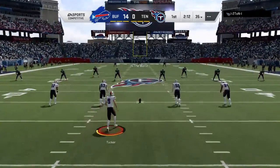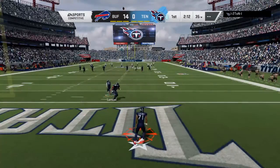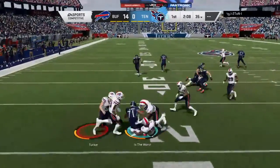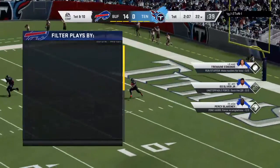Tucker now to kick it away following the touchdown. This is taken about 7 yards deep. And he'll get it up past the 20 to the 22-yard line.